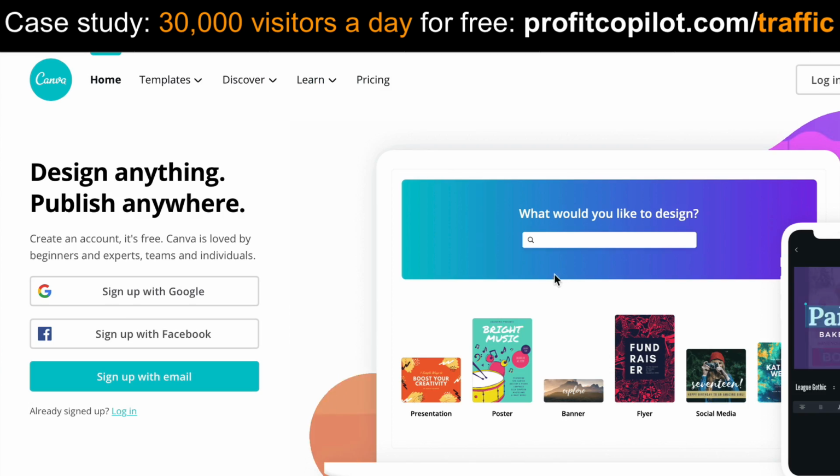The next tool on our list is canva.com, because this is primarily going to be a visual website. We need striking images. That's what's going to get the click-through rate high. That's what's going to encourage people to share the content. So we need to have striking images. To get those images done, we don't need to invest in a graphic designer or expensive photo editing software. We can use canva.com for free and make all the images we need. This is canva.com. It's free to sign up.